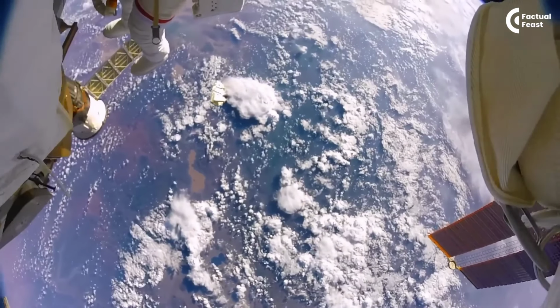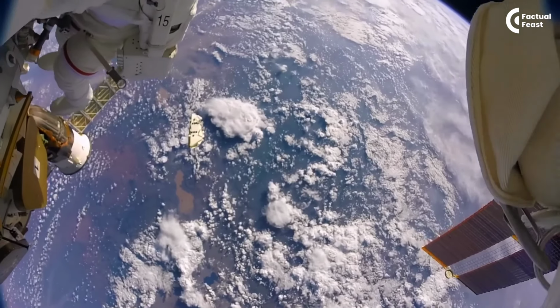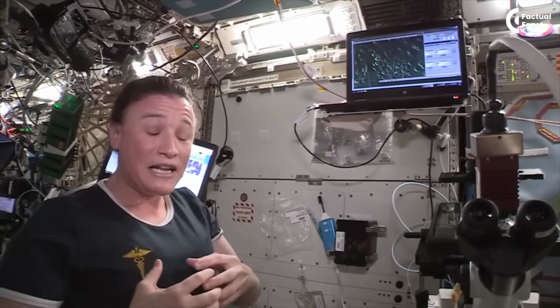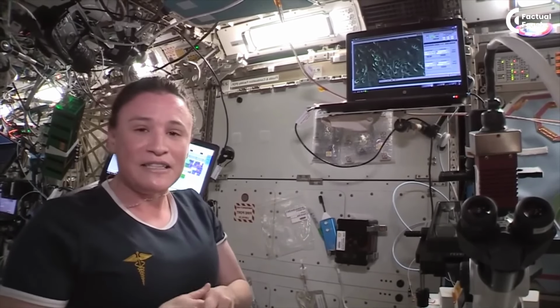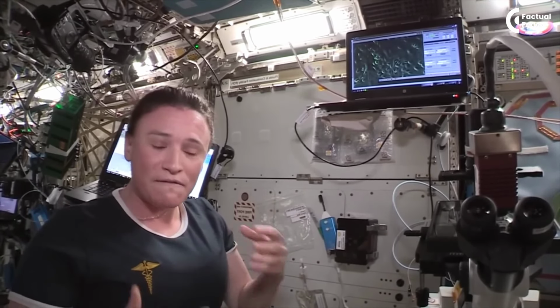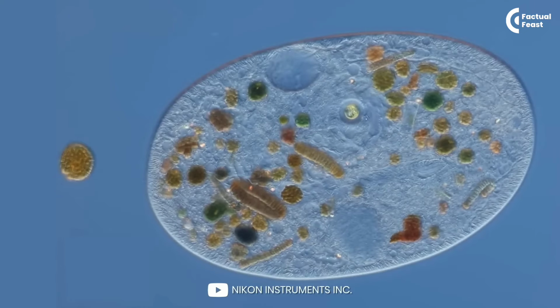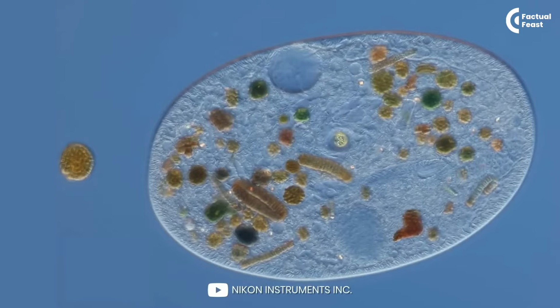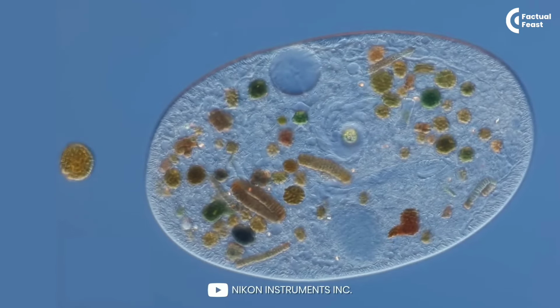The organisms placed in the Expose R2 facility outside the space station for 18 months showed impressive resistance to radiation and returned to Earth as survivors from space. And this means the organisms and biomolecules could potentially survive on Mars. And these aren't the only living things that survived outer space.